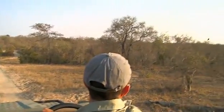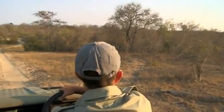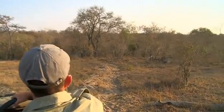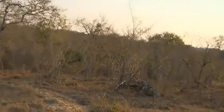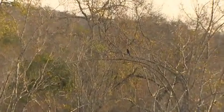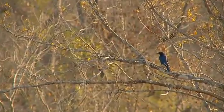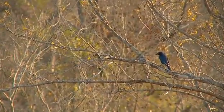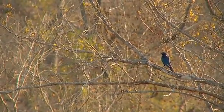Bumpy. Let me try that starling. It's too far, is it? It was a greater blue-eared glossy starling, everybody. We'll just have a quick look. Totally nondescript at this angle with this light. Well, there you go. You can see he's blue, and you can see a slight yellow tinge of his eye.